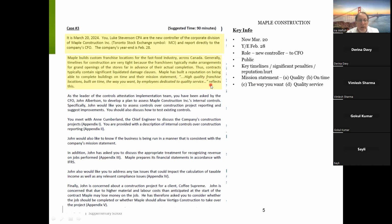I also wrote down the last sentence where they give me a mission statement. And what I did with the mission statement, and people, I would also strongly recommend you do this. Every time they have a mission statement, all you have to do is look at the key points that the mission statement encompasses. It's going to be somewhere between 2 and 5 points. This one happens to have four. So I just write down the key points. I know it almost seems like I'm rewriting the whole mission statement, but no, the mission statement has four things. The four things are what? Quality, high quality locations, built on time, so timeliness, the way you want, I guess their preferences, and quality service.